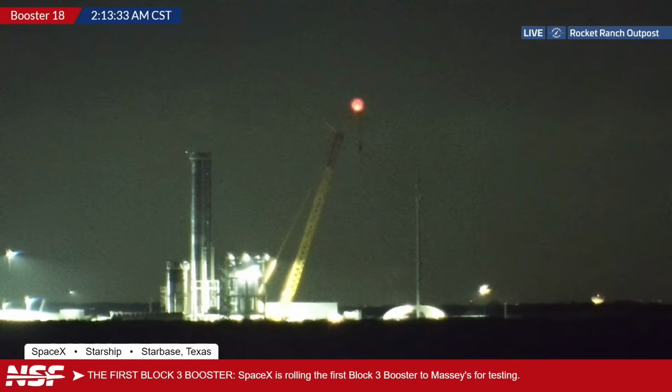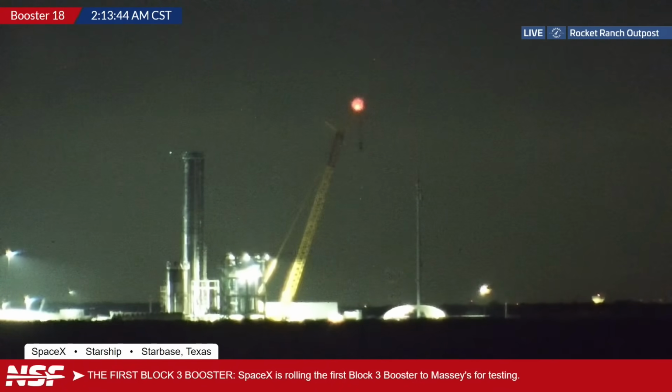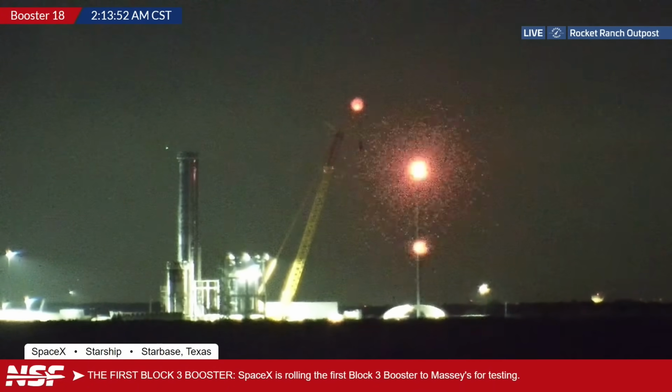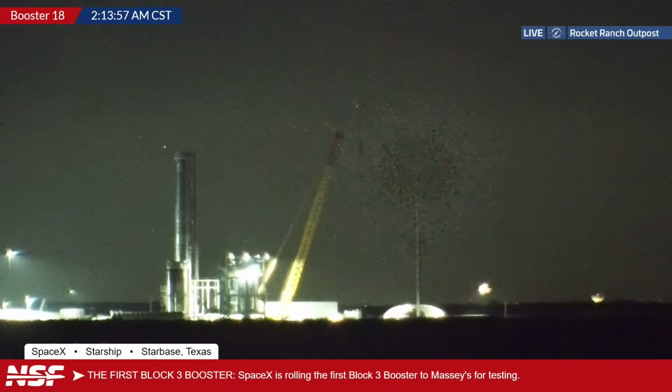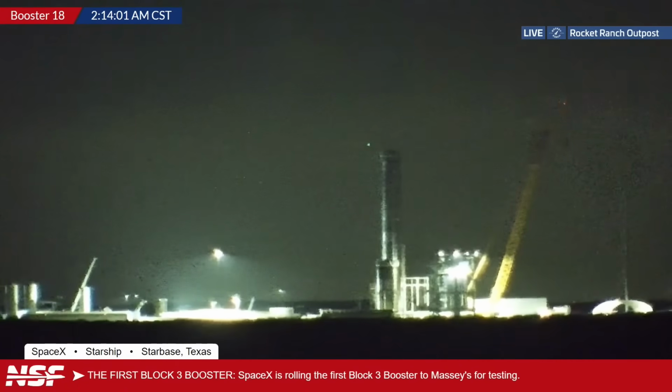If they don't test it fully and they rush into a flight, I wouldn't be surprised if at stage separation that ship blows to pieces. Perfect flight. And on that bombshell, well, I think it will. This might be too pessimistic a take.